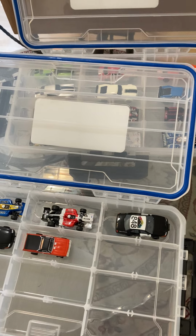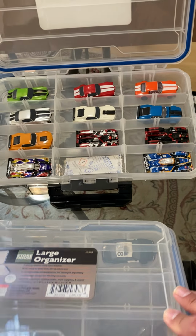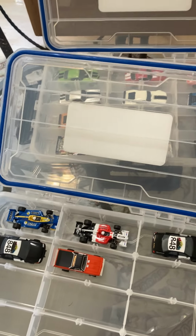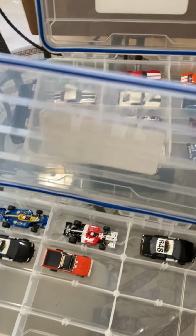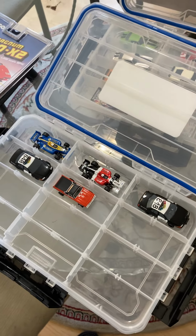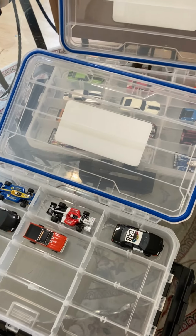All right, so my AFX little collection here, and I gotta run some of these cars. Some of them haven't even seen the track yet. So actually, a lot of them, those Le Mans cars. I think that orange. Yeah, a lot of them haven't seen the track. They'll be on there. That's why they're open. I open all my packages. I don't treat them like action figures.